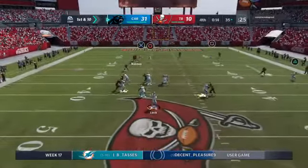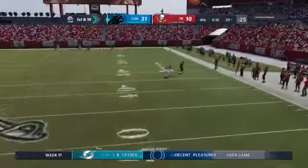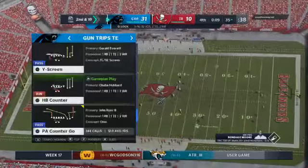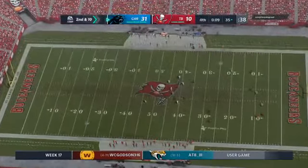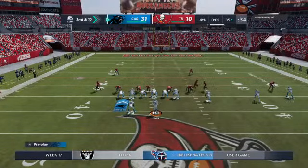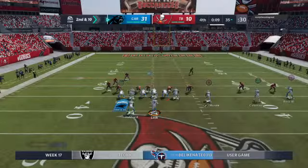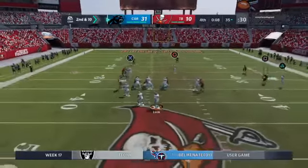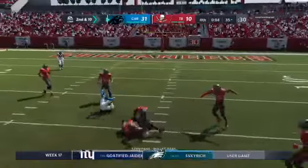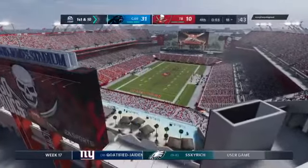On play action, Locke. Eluding the pressure right. That'll be incomplete with 9 seconds now showing on the clock. And incomplete. Here's 2nd and 10 now from the 35. At the 35-yard line. Play action. Now it's Locke. Got a man open. It's Ross. And inside the 20 before he's brought down.